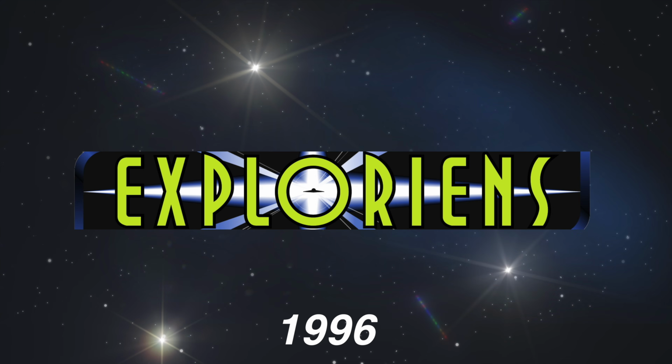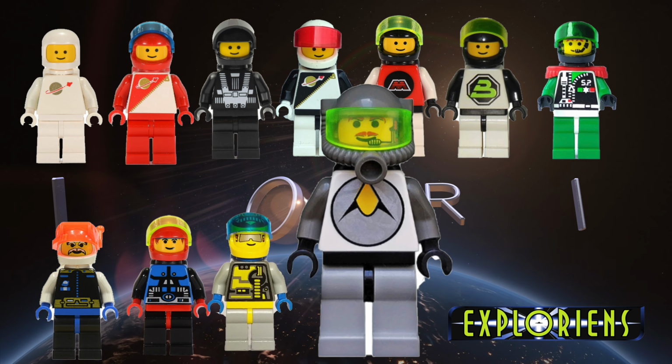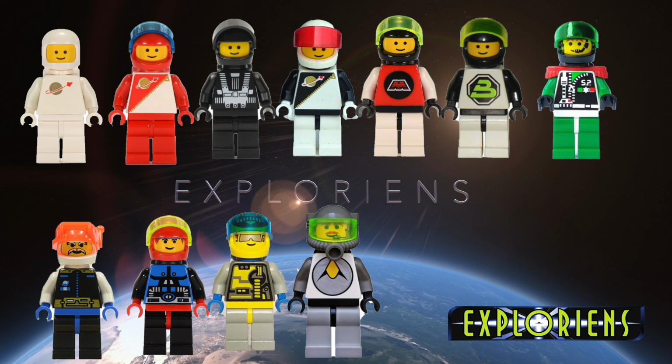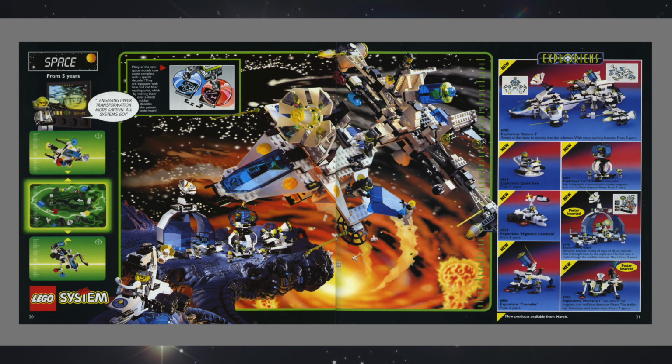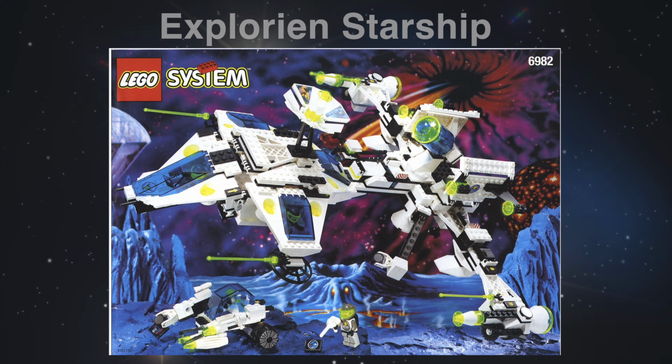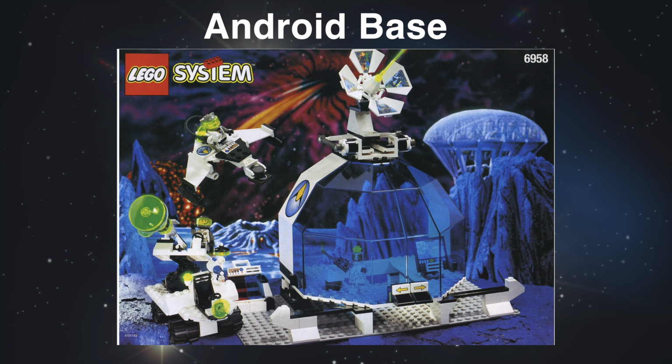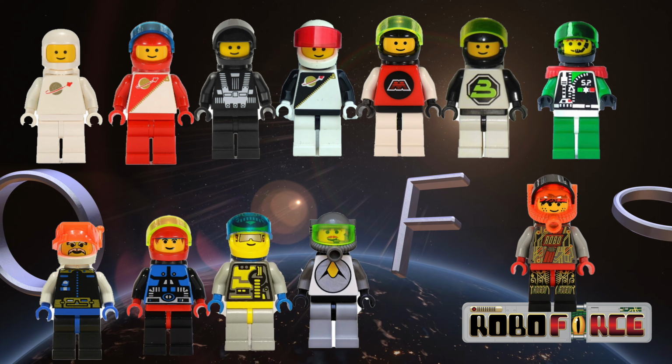96, we're doing the Exploriens. And they have a little different face mask on. And they're going out further in space. Maybe they have not as much oxygen. Of course, they take a good look at the catalog there. All the different sets they had. And this huge starship. And that's a pretty good value. You can buy these newer themes a little more reasonably priced. And there's their Android base.